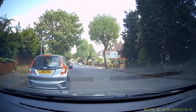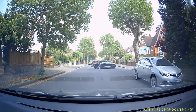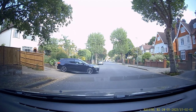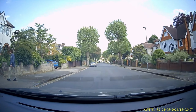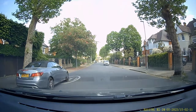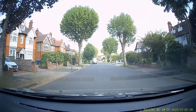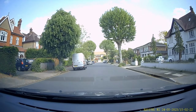So we do our checks, obviously signals, and when it's safe we move off. All right, okay, the car will reverse into the driveway. All right, and off we go. So we are about 28 minutes in, so very likely this exam is slowly coming to an end.